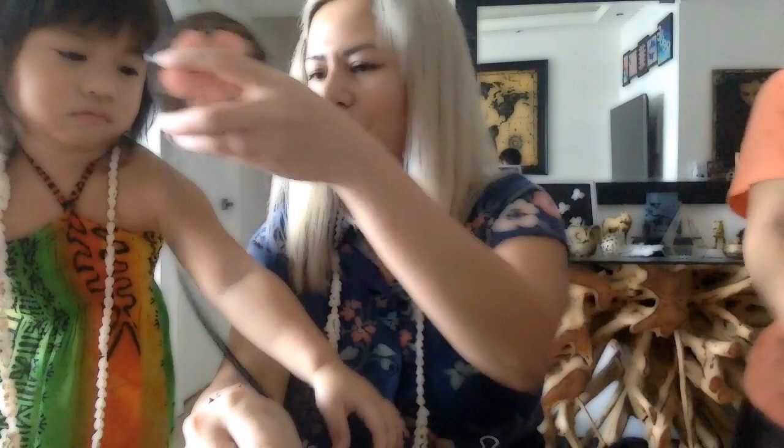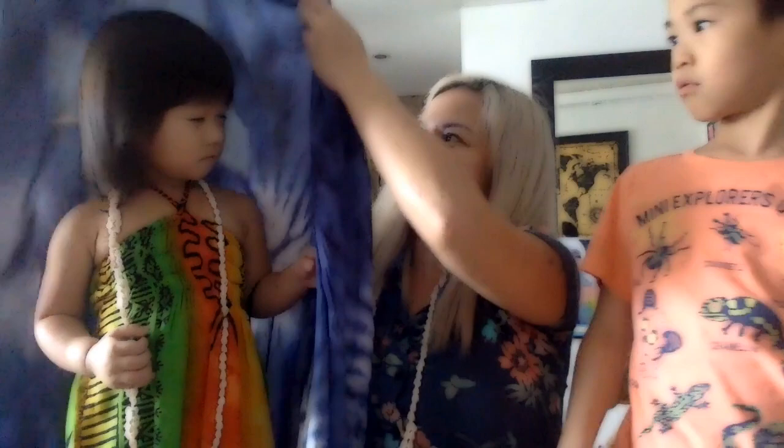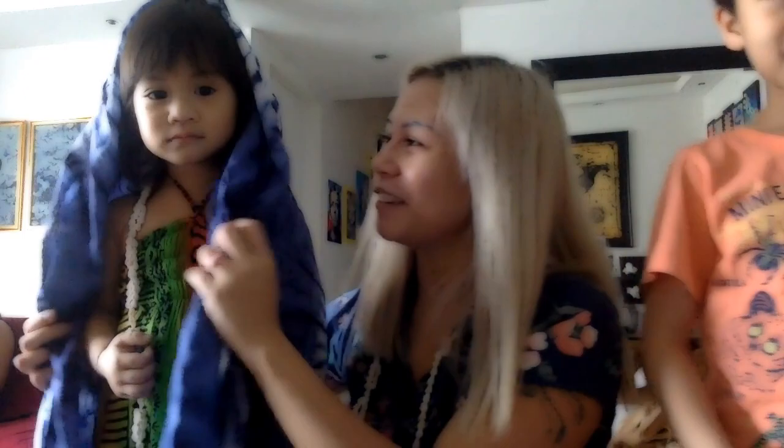The next one that we have is the blue sarong. Where's the blue sarong? Remember the sarong? And here is the sarong. There, Zuli's modeling the sarong. Look at that. You can wear it like a shawl, however you want, or use it as a beach blanket of some sort. So here's your blue sarong from Boracay Island, Philippines.